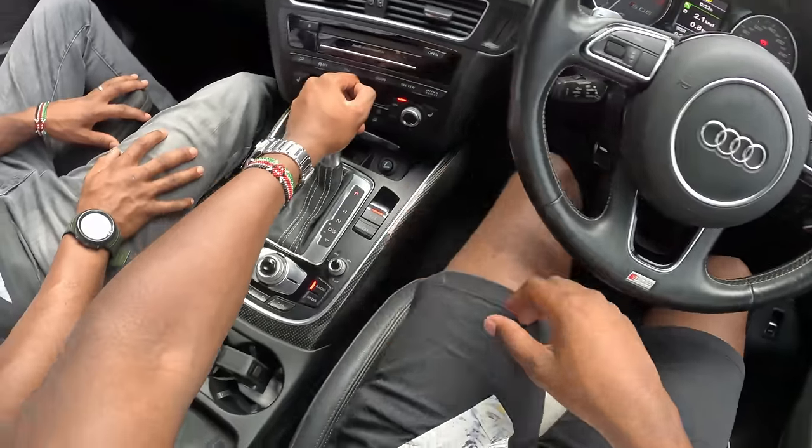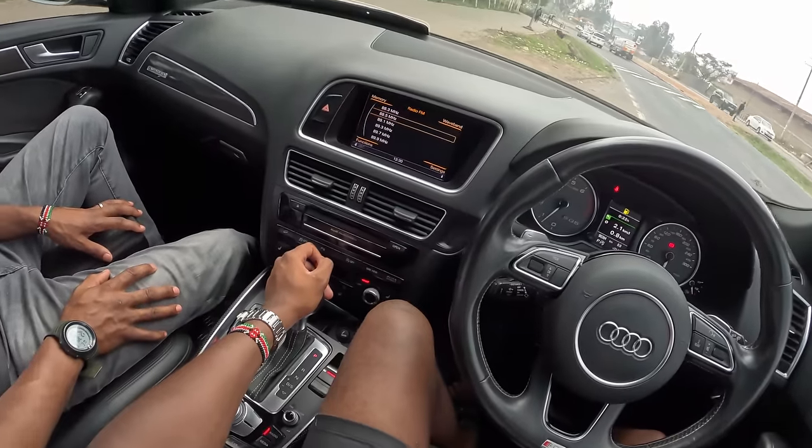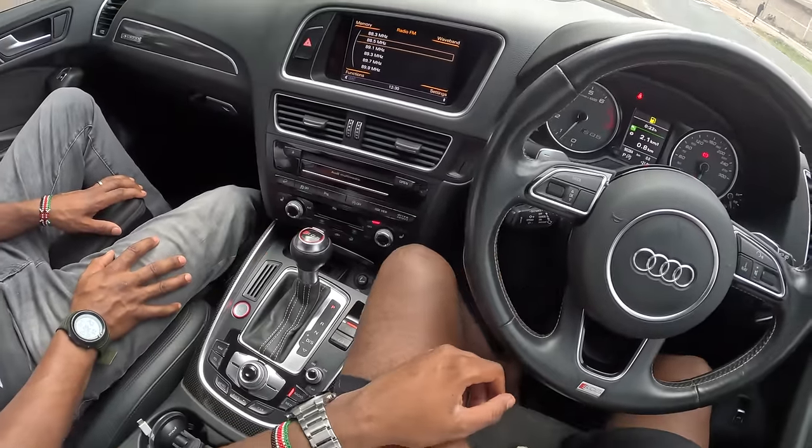This vehicle has a half leather and half suede interior, which I find to be very comfortable. I personally don't like a full leather interior. I prefer the half leather interior style.